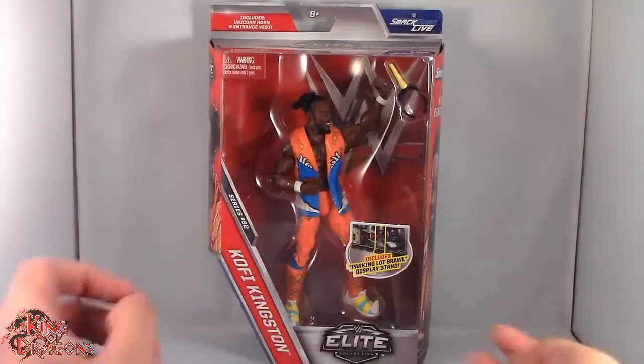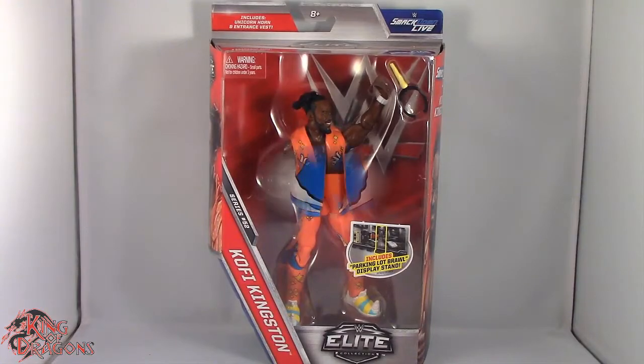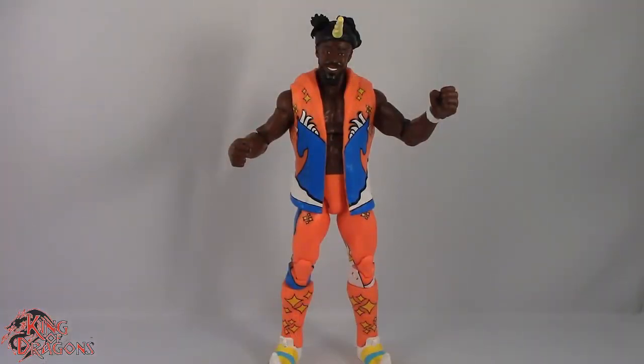With that out of the way, guys, let's actually take a little break, get him opened up, and go on to the rest of his review. So sit tight, everyone. So here we have Kofi Kingston posing out of the packaging.